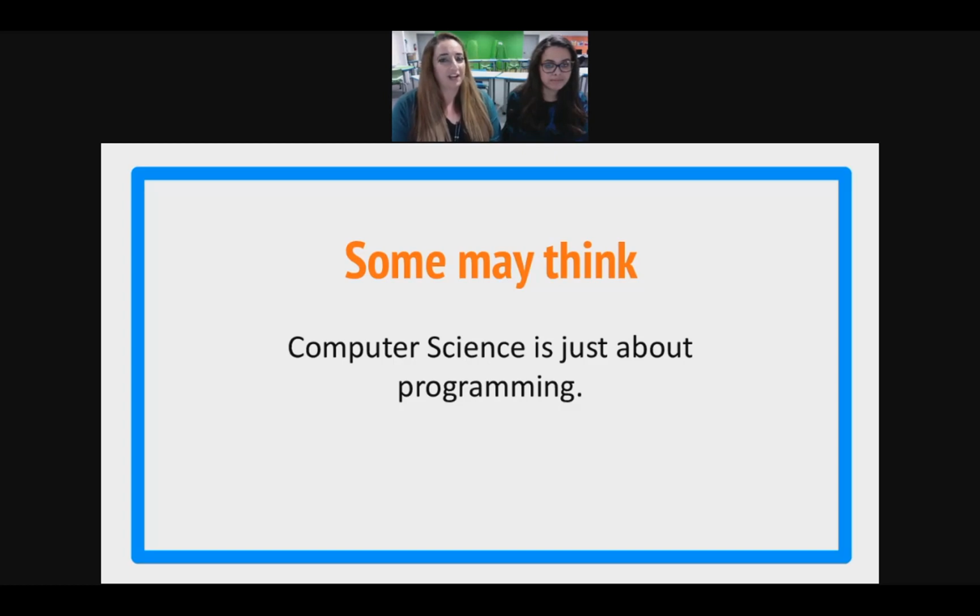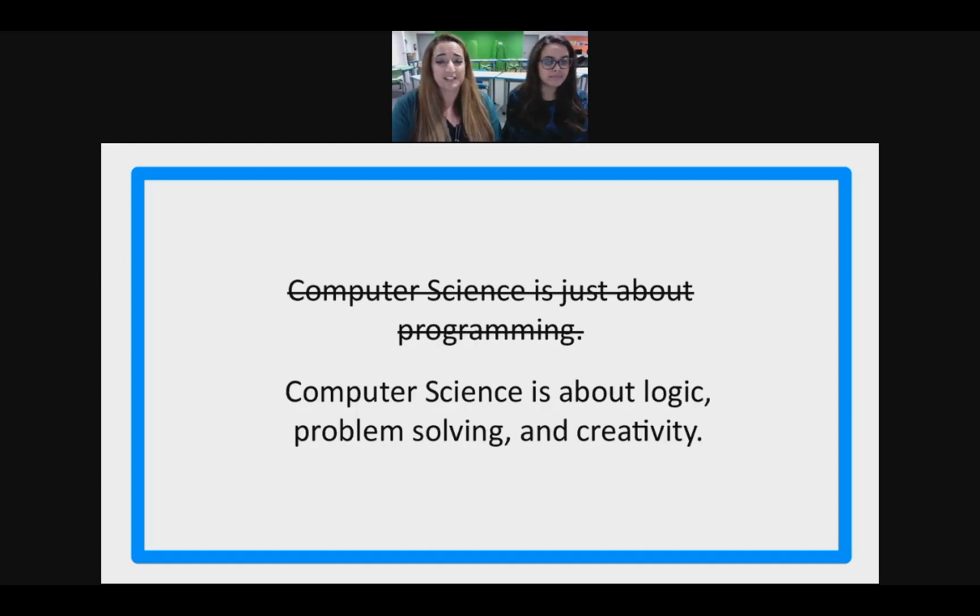It's definitely a common misconception that computer science is only about programming and technology. But computer science is also about logic, problem solving, and creativity. These are the skills that are going to prepare our students to solve the problems of tomorrow. These are the skills that will help our students be successful in any field.